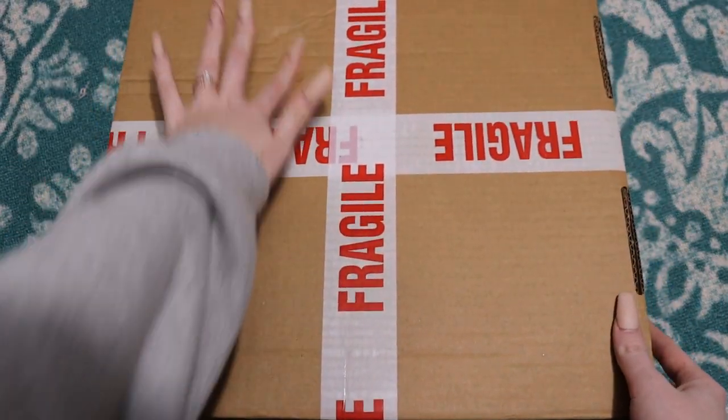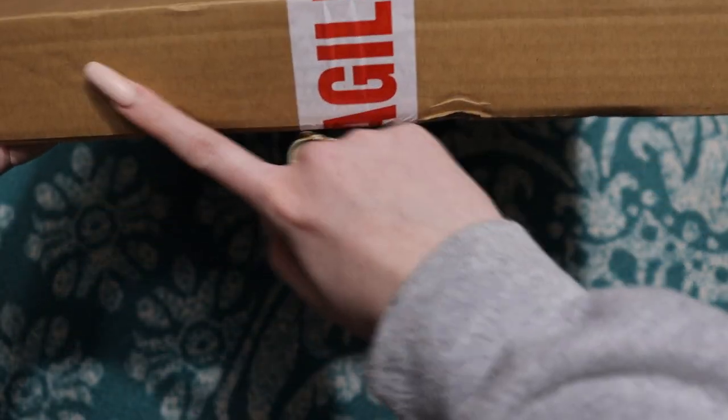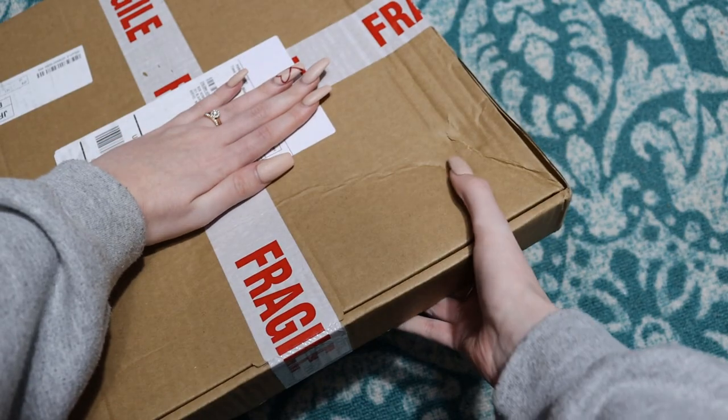As we can see, there's a bunch of dents in here. You guys can see there's a crease here, a dent here. It is actually bent, like right here. There's a big puncture right here. I'm gonna go ahead, slice it open, and we're just gonna jump into it.